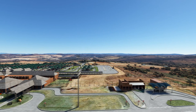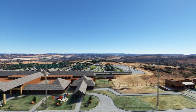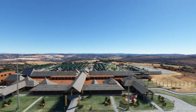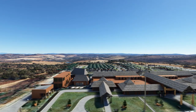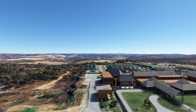We just track back the other way, you can see how beautifully this is done. There's the airside fence down there, and there's the thatching on the roof, you can see. The signage looks good, the flags really make this look quite nice, and you've got various bits of signage on the field. It's really, really nice, very nice indeed.